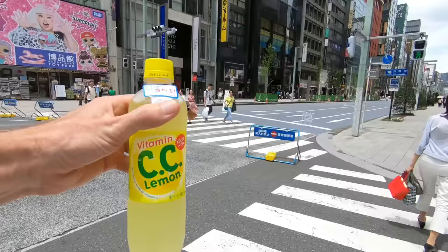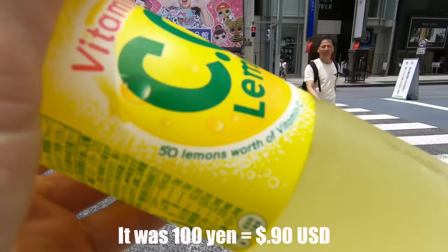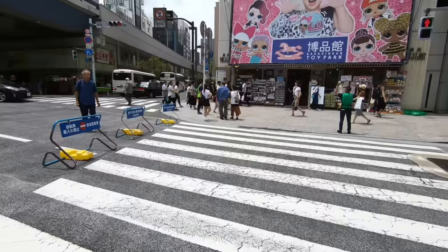And so I went for a vitamin CC lemon. 50 lemons worth of vitamin C. Sounds pretty intense. Should be nice and refreshing on a sunny day here in Tokyo.